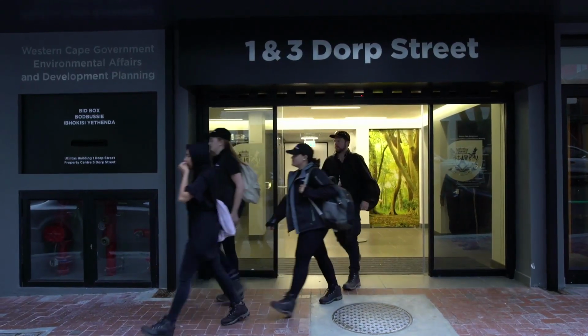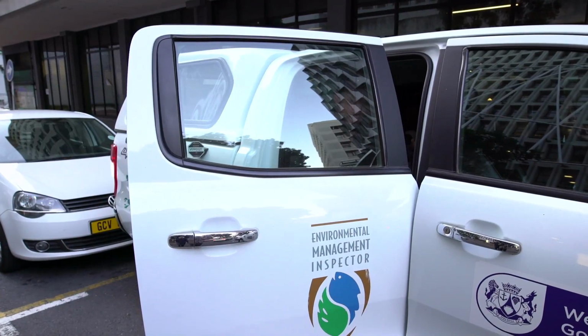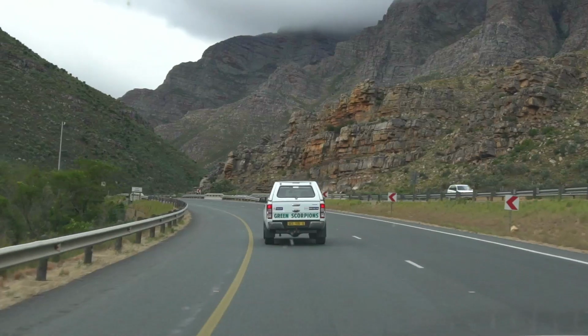Then we will plan a site visit, and then my job on site is to analyze what was damaged or destroyed and what it was, what vegetation cover was it, and how important was it.